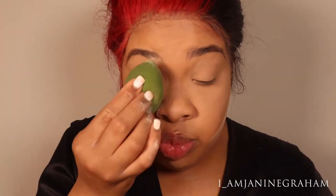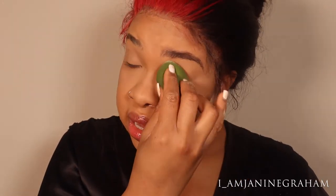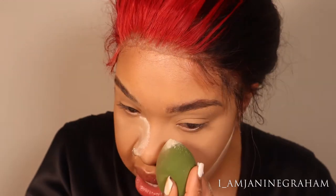And I'm just gonna set my under eye. Whenever you're putting on powder, before you put powder on, make sure everything is blended out. You're not seeing any creases, because if you put powder on those creases, that's it for your makeup look. It's gonna look cakey and just terrible, you know? We don't want that. Want everything to blend out. You want it to look like your actual face.